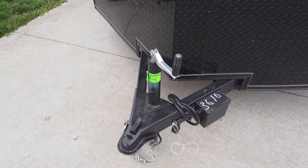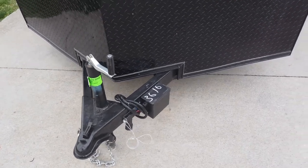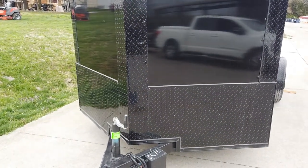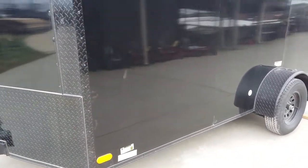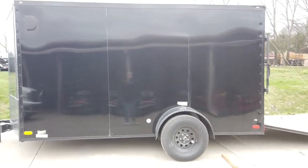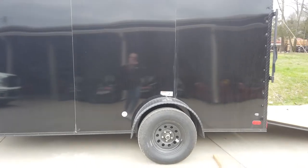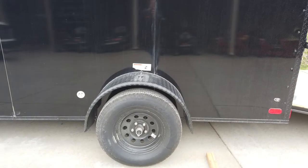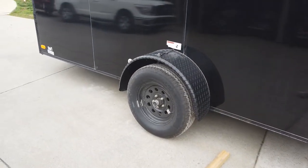This does come with the jack, adjustable coupler, and safety chains. It does have 2 foot of the black ATP stone guard. This is a single axle trailer. It comes with one 3,500 pound axle, greasable, as well as 15 inch wheels and tires.